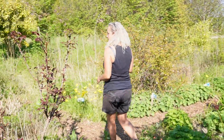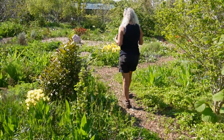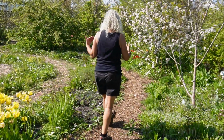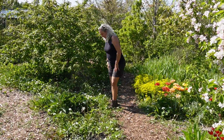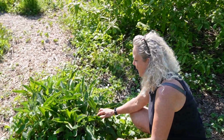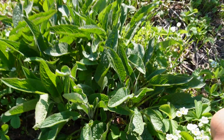What else have we got? Then I have the Comfrey, the Bocking 14, the Russian Comfrey. I have that in the garden, of course, and I'm using that in places where I really don't want it to spread. This is not self-seeding because it's sterile, so it's only the clump, the root sort of clump that is spreading. And as you can see, probably it's not yet in flower. The flowers have a different lighter color, and the leaves are a darker deep green, but this one gets to be, I think, at least 1 meter tall.